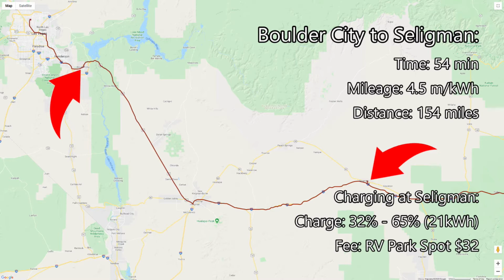But we charged 30% overnight here with the slow granny charger on 220 volts. With an adapter that I got, so I can plug it into a NEMA 14-50. So that worked awesome. And now we're at 65-ish%. That will get enough juice to get to Flagstaff, maybe even the next Electrify America station in Winslow. So that should be good.